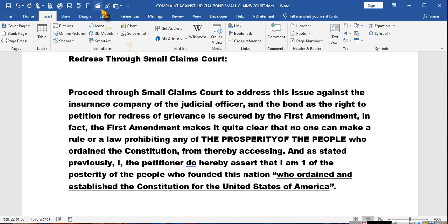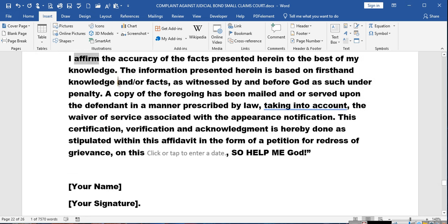Yeah, that's correct. It's not "does hereby," it's "do hereby." Hereby assert that I am one of the posterity of the people who founded this nation, who ordained and established the Constitution for the United States of America. I affirm the accuracy of the facts presented herein to the best of my knowledge.